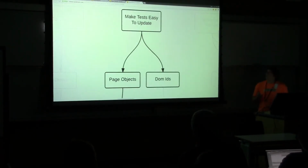The next goal, making tests easy to update. Like I said, we've all dealt a little bit with having tests that are frail, having tests that break often. For us, we switched to the page object model, which is really huge for us. Like I said, most of our product is based on 2 pages. Granted, those pages are fairly complex.